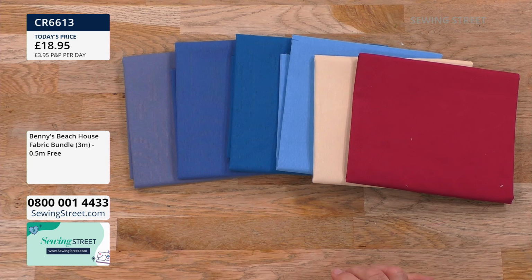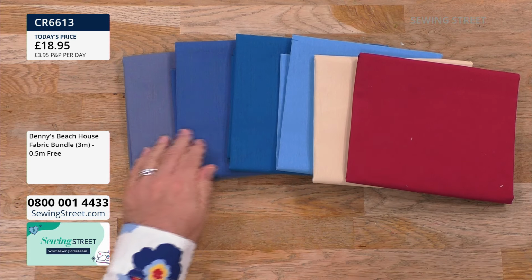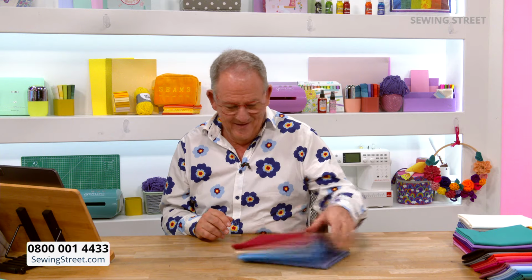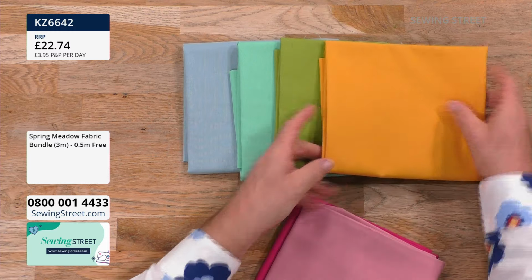Keep going through. I can see why. $18.95. Beautiful. That'll be Ben Jenner. He doesn't know what he's doing, does he? Lovely. Right. Spring Meadow. It'll be that one there, won't it, next to your hand? Yep. I guessed this one. Well, no, it's because we looked at it in prep. That's how I remember this one.